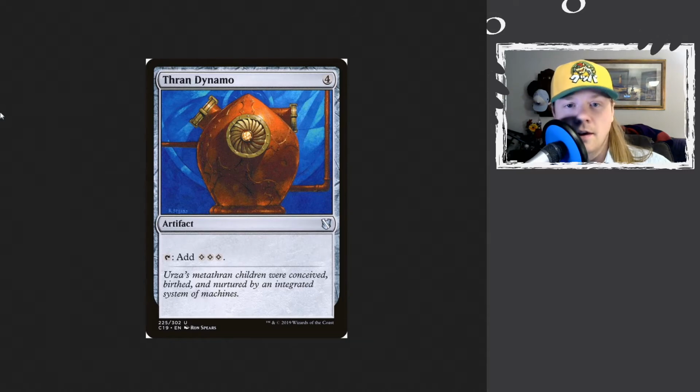What it is, a 4 colorless artifact, and you can tap it and add 3 colorless. This is a pretty good mana ramp card. I'd say this isn't like Soul Ring. I wouldn't put this in every deck. It's probably a little bit more situational. What those situations depend on more is, can you really use that mana? And it depends on your commander as well.